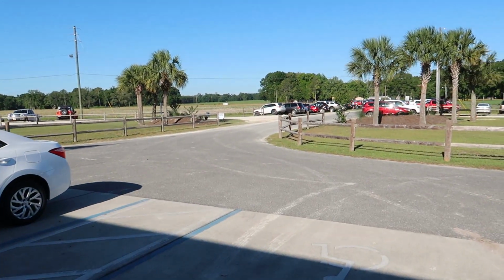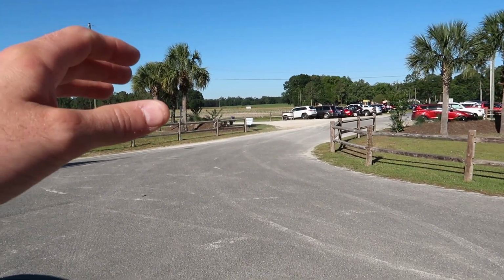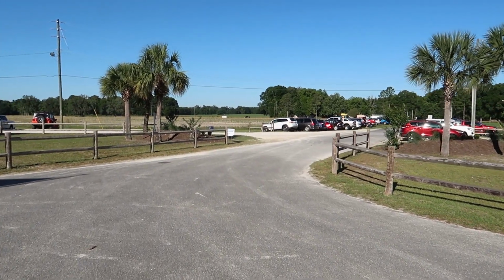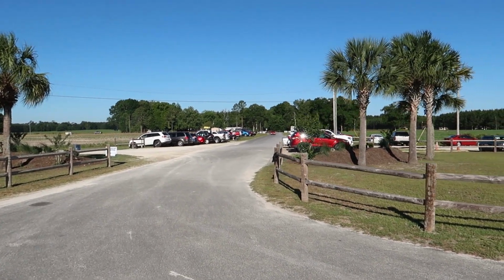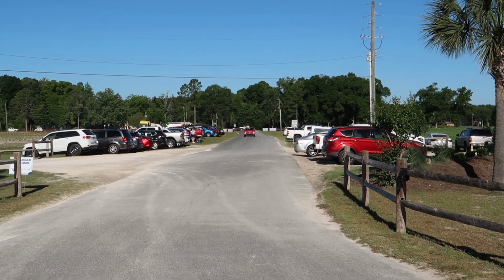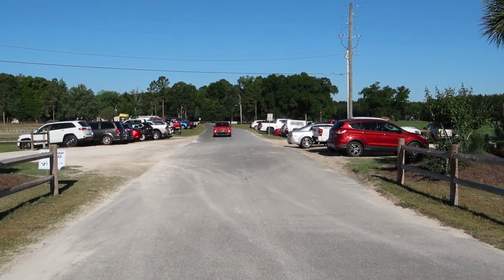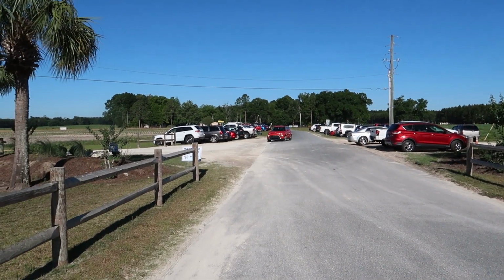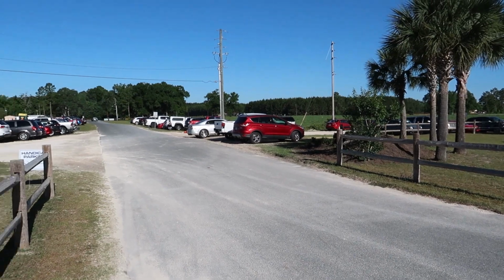And with that, honestly, that brings us back to the beginning. We are back at the entrance of the shoot. You can see the cars still pulling in from the main road there. And you can see there's a ton of people that even park all the way out here. Most, if not all of these people, are probably shooting on the main compound field because honestly, recurve shooters are probably not going to walk that far unless they don't know any better.